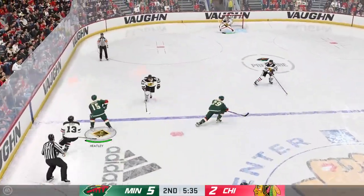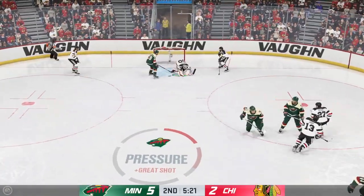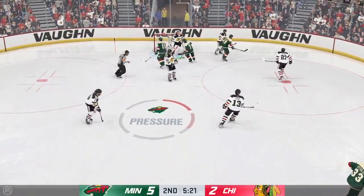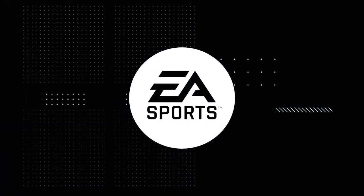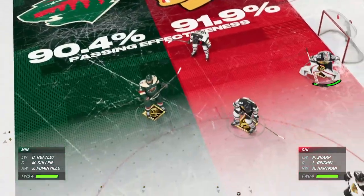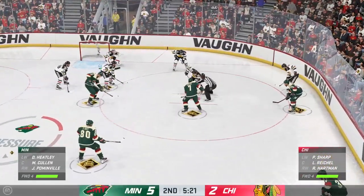Quick feed to Heatley. Saucy pass across. Turns him away. And we'll get the whistle after the goaltender hangs on. Here in the back half of this period, no shortage of offense, most of it from one end. It's 5-2.